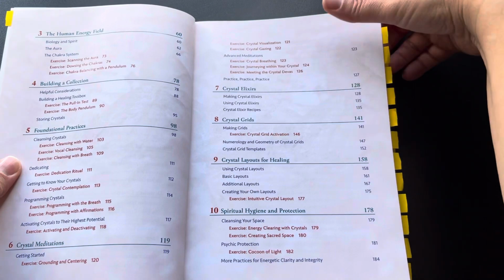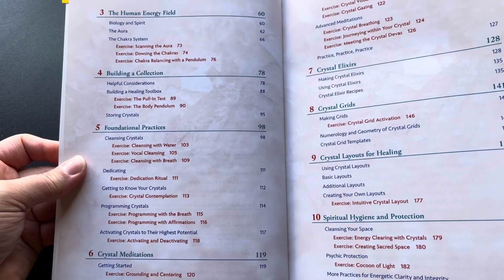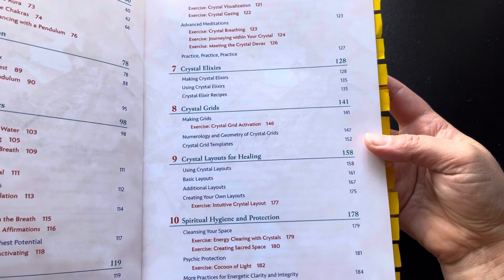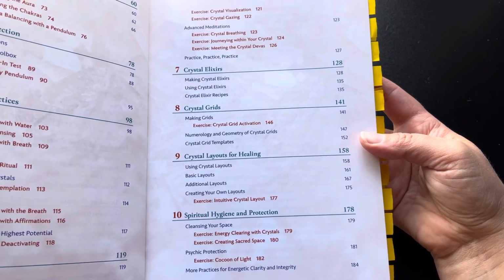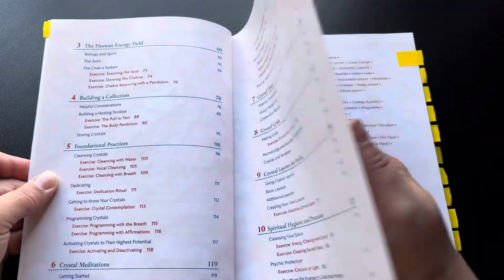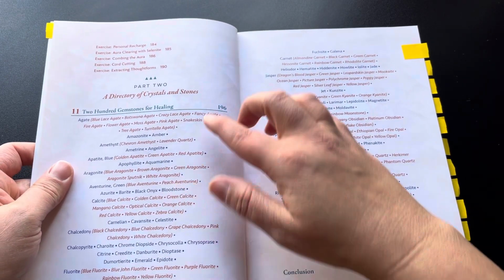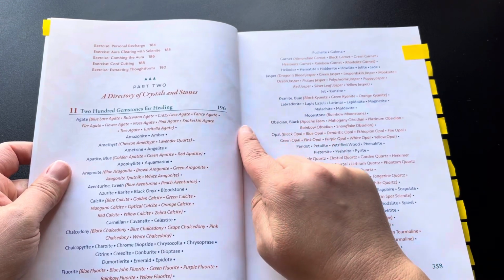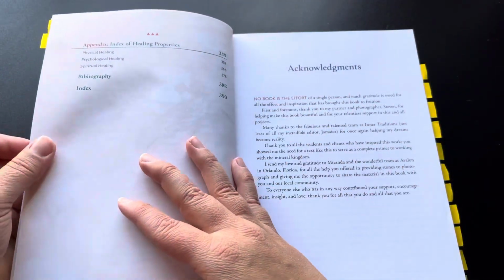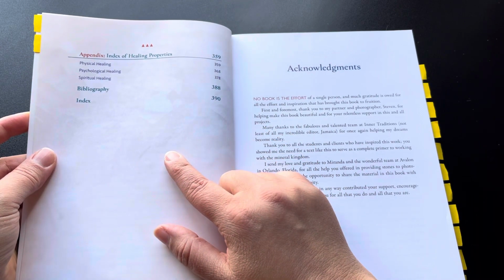And I like that the contents are actually really well broken down, so you can actually use it as a reference. I think there's an index in the back of this book as well. We'll take a look. I love when books do that, give you a really nice contents in the front so you can actually find what you're looking for. And then after the contents, they actually give a directory of crystals as well. And then you have the appendixes in the back. So yeah, it does have an index as well.